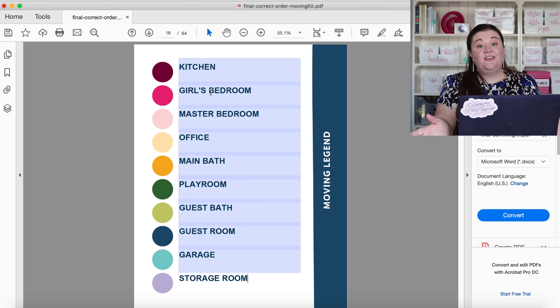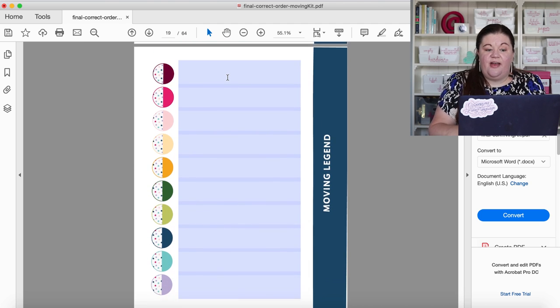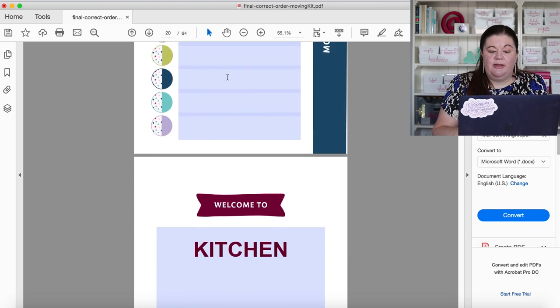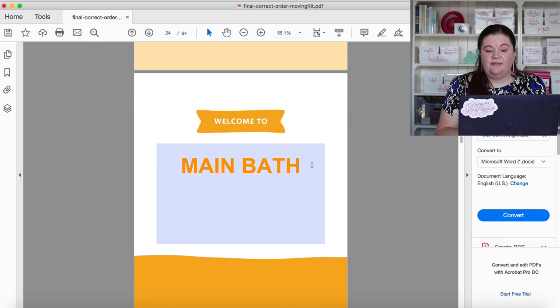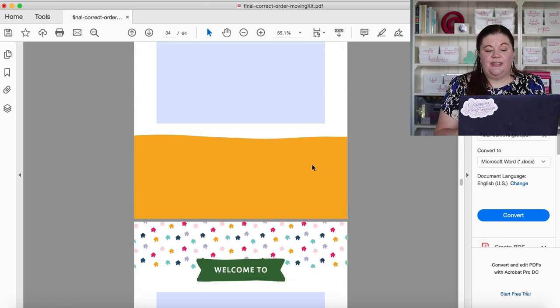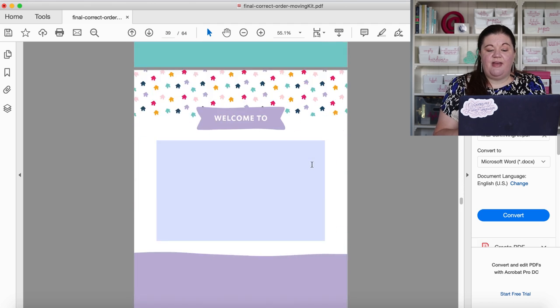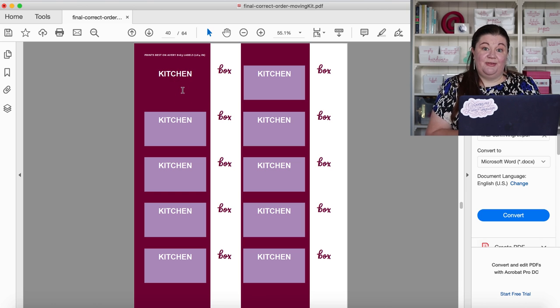I've typed these in simply once, and as I scroll down, I'm just going to leave this blank as if you don't have that many rooms, which many people won't, and you'll see how it's automatically filled out these room signs for me. Then you'll see these next ones are blank because I didn't use that part of the legend. And then it has also filled out these labels for me. That is the true beauty of this system. Type it once and it's magically done for you.